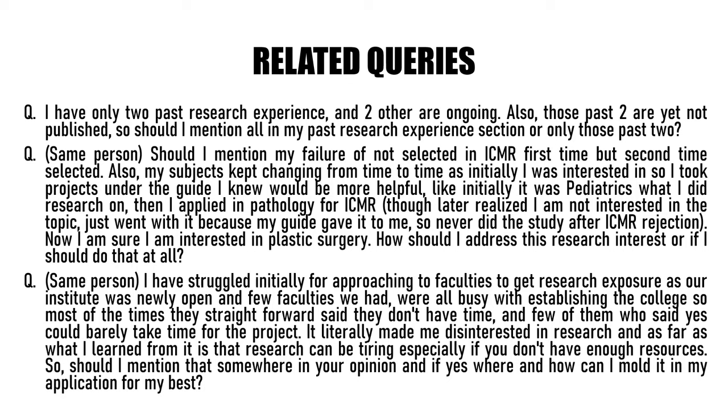And then, the next question by the same person is: I have struggled initially with approaching faculty for research exposure at college, as our institute was newly opened and the few faculty we had were all busy with establishing the college. So most of the time they straightforwardly said they do not have time, and the few who said yes could barely take time for the project. This literally made me disinterested, and what I learned from it is that research can be tiring, especially if you don't have enough resources. So should I mention that somewhere, in your opinion? And if yes, where? How can I mold it in my application for the best?